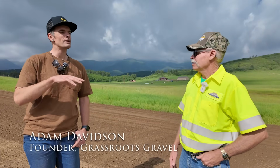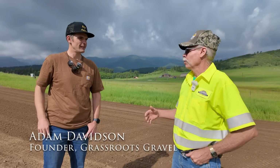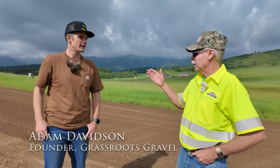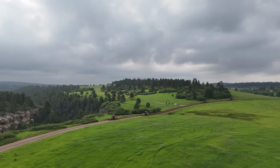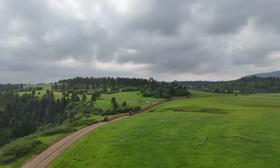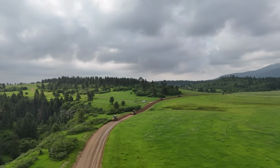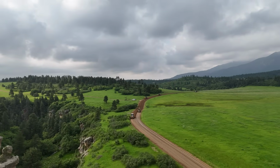Like, what do you geek out about when you're grading specifically? It's amazing the amount of work it takes to do something like this project here. 4 graders, 7 water trucks, the distributors, it's a lot of work. But it's just satisfying to get it done, and then you don't touch it. With a mag chloride it comes out, but you have to have it right the first time. To me it's an art, yeah.